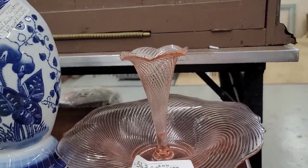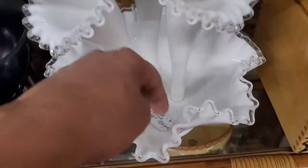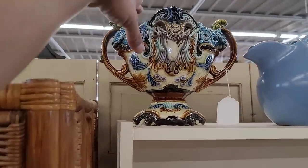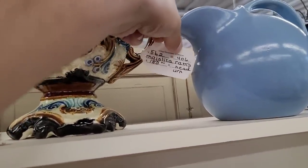It's absolutely amazing. And then I turn around and guess what? We have more Fenton epergnes. This one obviously is in a silver crest milk glass, priced at $150. I will argue that you could probably do a little bit better on that, but the turquoise, the depression, oh, and then I saw this majolica jardiniere.